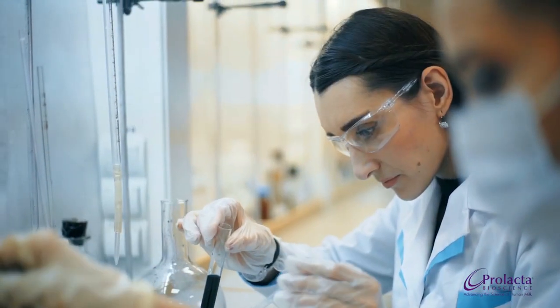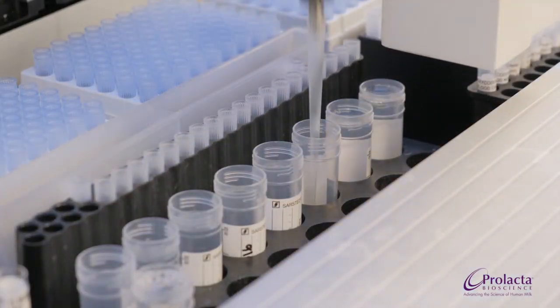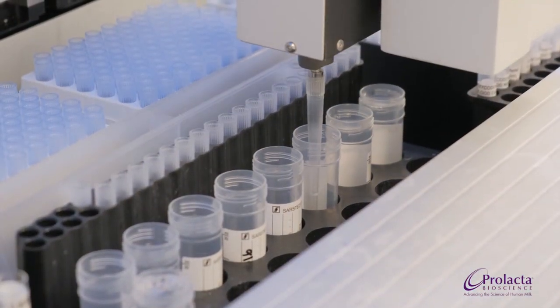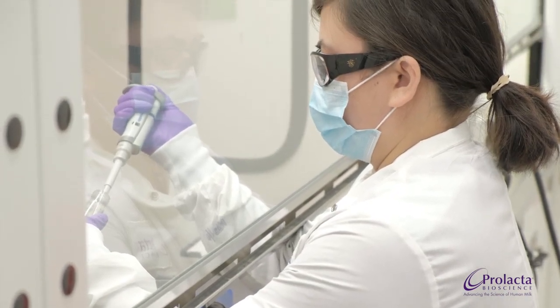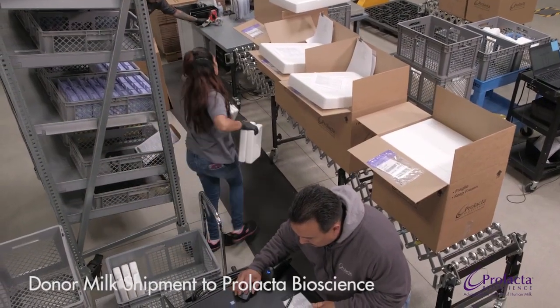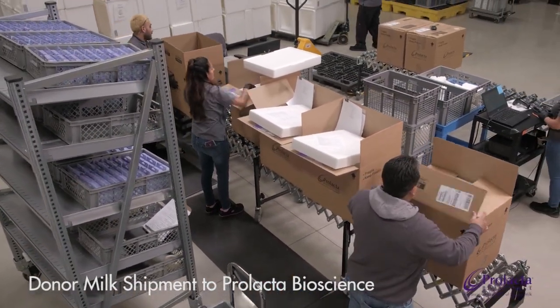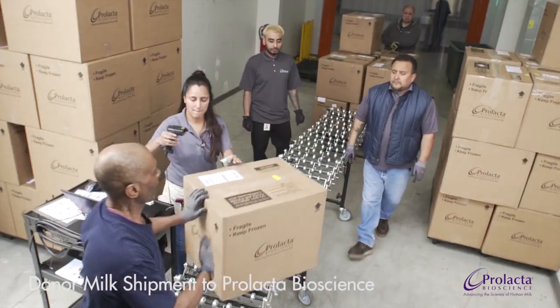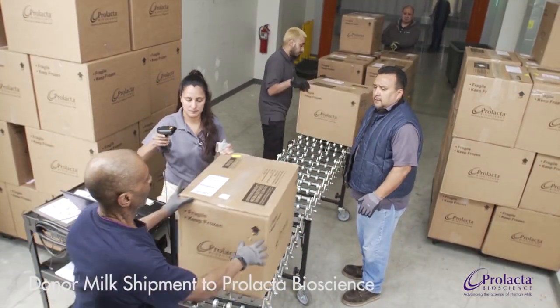With an accomplished scientific team from the human blood plasma industry, PROLACTA has modeled its industry-leading safety criteria for breast milk donation and testing after standards for plasma. Once qualified, donors are sent storage bags, gel bricks, insulated coolers, and prepaid overnight shipping labels so that frozen milk can be safely shipped to our Duarte facility.